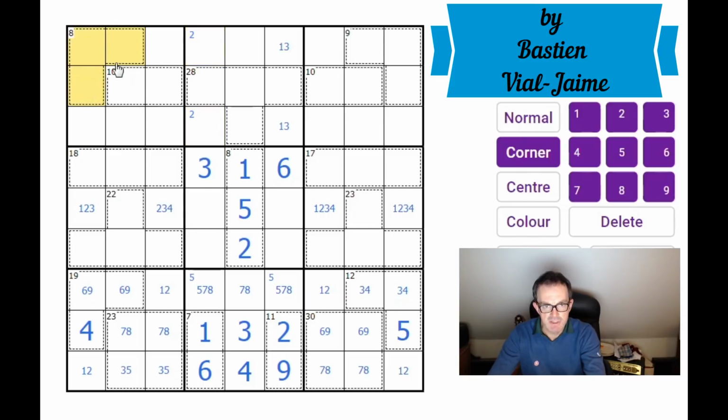An 8 cage in 3 cells must always contain a 1, so let's put that in and see if that tells us anything. What am I meant to do now? Yes. Now, let's have a look at column 1.